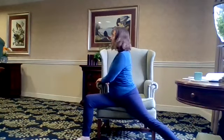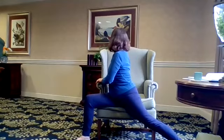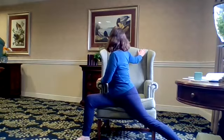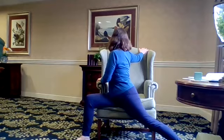And while we're here, we'll come into a spinal twist. And remember, you could be sitting like this or like this, using the chair to help you twist. Slowly unwind. Scoot ourselves to the other side.